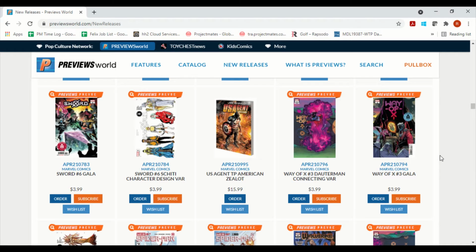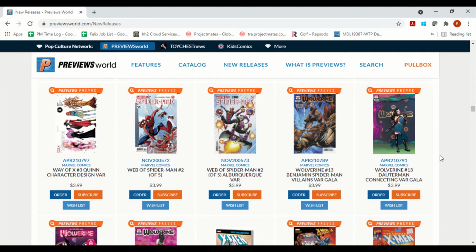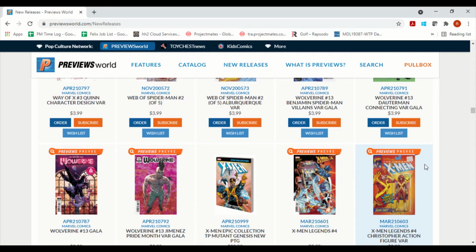So we've got Way of X with a connecting variant. That's the same storyline. A couple variants there. We go Web of Spider-Man number 2, a couple variants. Wolverine 13 with a couple variants. That continues the Hellfire Gala. Probably be picking up that connecting variant.